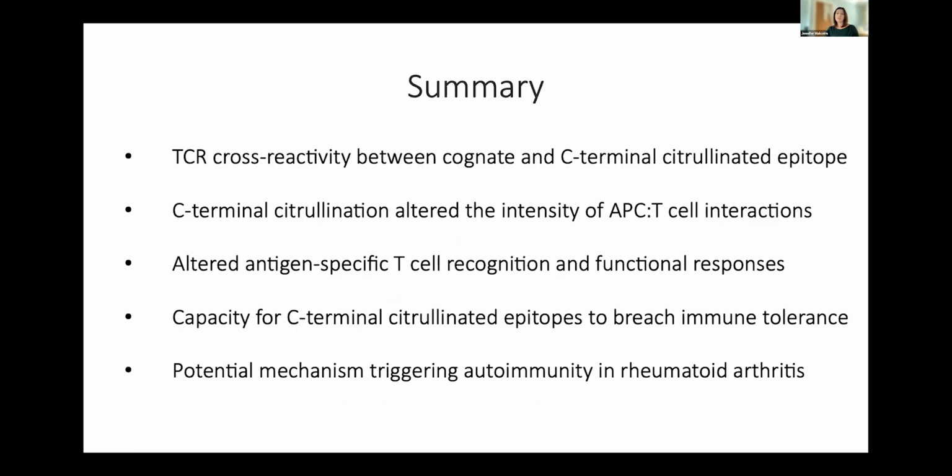And so then I'd just like to summarize. I've shown you today how a T cell receptor can have cross-reactivity between both its cognate and C-terminal citrullinated epitope. I've shown how C-terminal citrullination was able to alter the intensity of antigen-presenting cell CD4 T cell interactions, and how this altered antigen-specific T cell recognition and their functional responses in the context of both immunity and immune tolerance. And so we think this shows the capacity for C-terminal citrullinated epitopes to breach immune tolerance as a potential mechanism to trigger autoimmunity in rheumatoid arthritis.